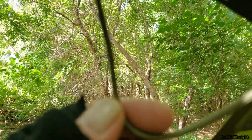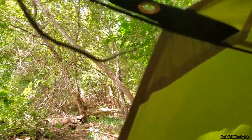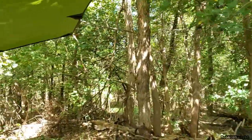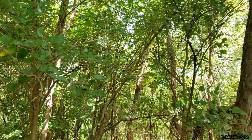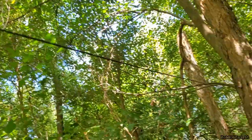And I am impressed with this imitation 550 I got at Wally World. Real easy to tie knots in, unlike the older stuff I used to get from them. I'm gonna have to pick some more of this up, and I did pick up 100 foot of the imitation 550. And then we went through the trees, and it's not very taut. Actually, the springiness of the tree is keeping it taut, as you can see. If I like this tarp and start using it, I might put some bungee cord on there, which would help keep it taut. Then we got our ridge line right here, and it's tight.